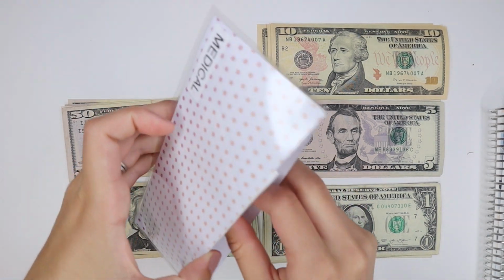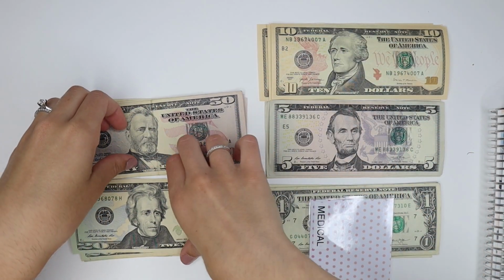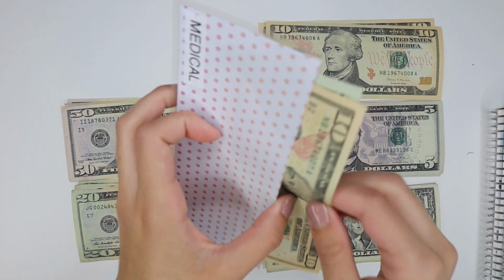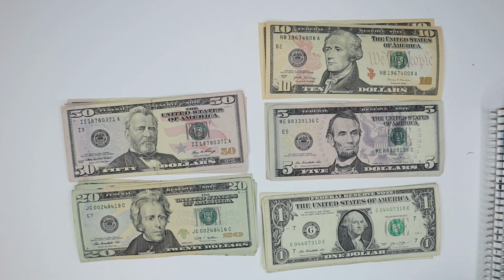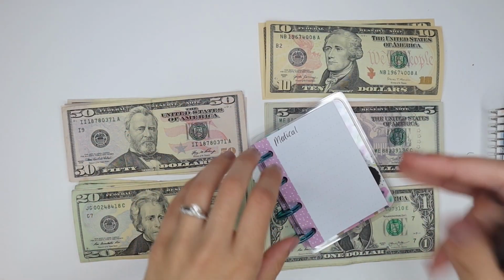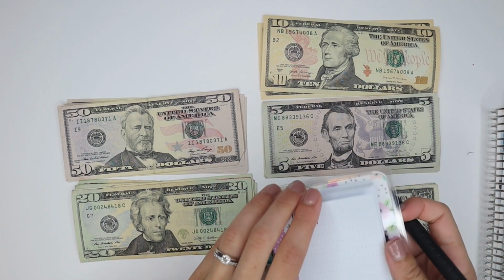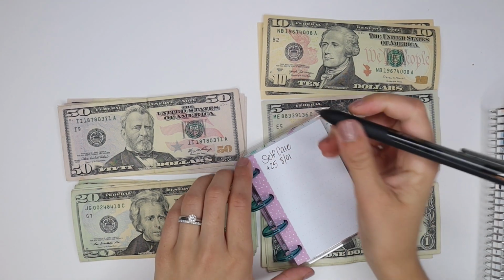For medical, we are going to add $30, and I can take this out. I did just use all my medical money because I went to the chiropractor and I got my supplements. So we're going to be adding another 30. And we should have money left over in medical at the end of this month because I will need to get an adjustment, but I already got my supplements for the month, so we won't need to use that. So that's good. So we're adding 30. For self-care, this will be the first time that we're filling this envelope, so we're adding 25.